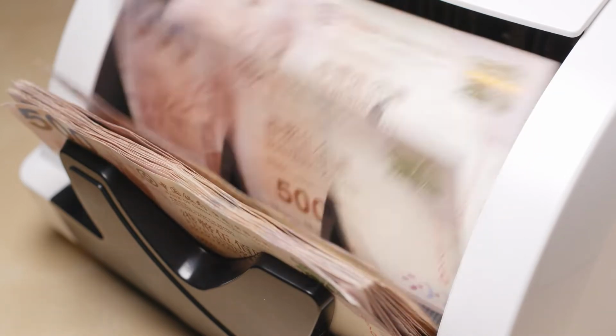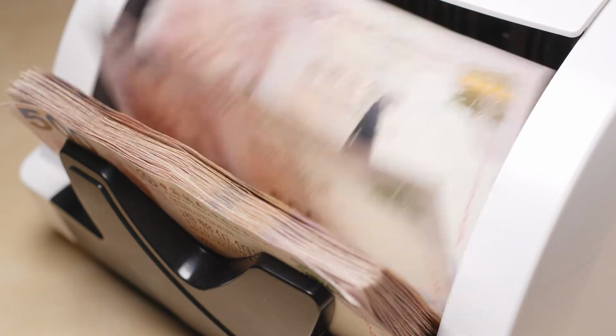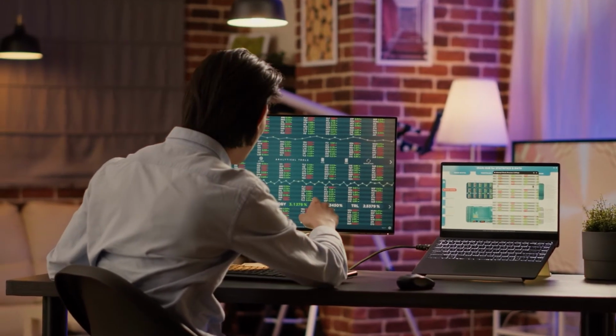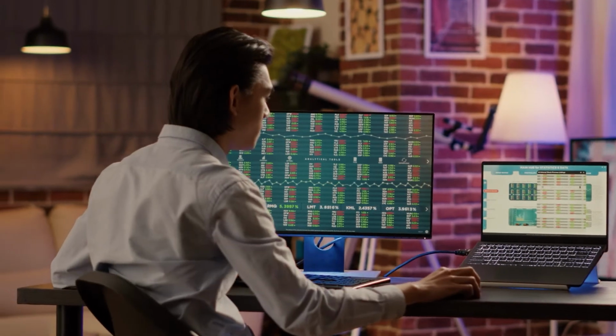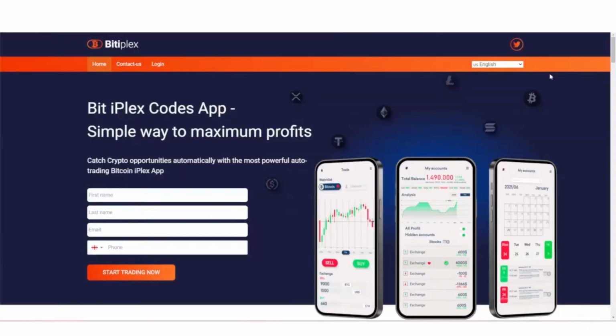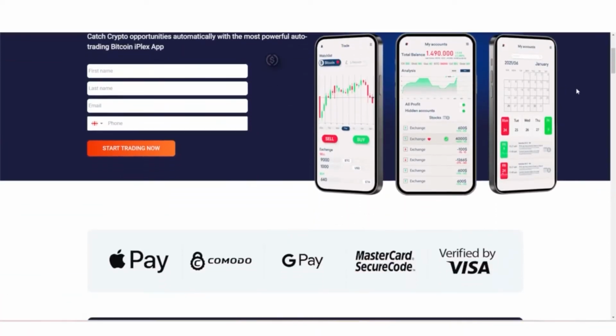That's not surprising since you need money to start trading, and the app uses the deposit as a verification of your risk profile. The low initial investment threshold makes the Bitiplex app readily available to even beginner traders, unlike other auto trading software. The app itself is a pure auto trading platform without much need for user input.